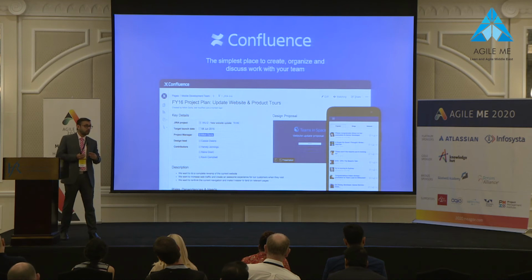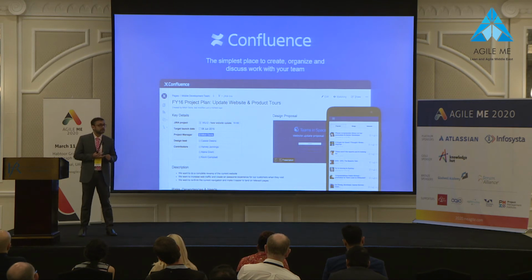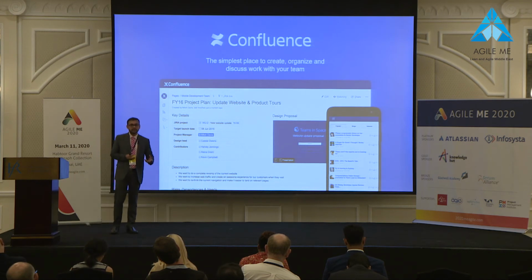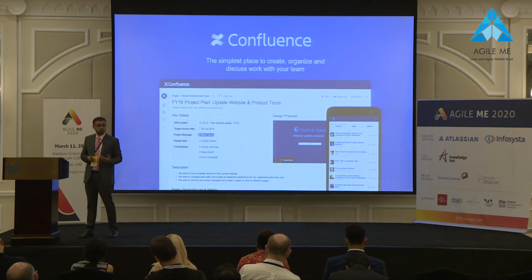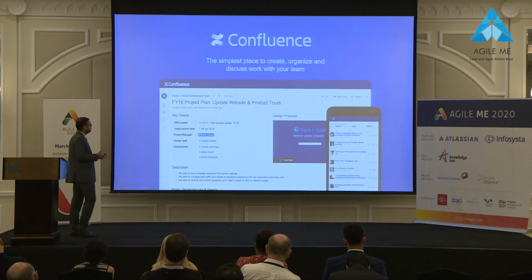You can start tracking your product requirements, your meeting minutes, your feature requests, your acceptance criteria. Everything can be tracked and documented on Confluence itself. It has its own versioning system which indicates who changed the document, when it was changed, what was changed, and why it was changed. Everything can be seamlessly handled on Confluence itself.